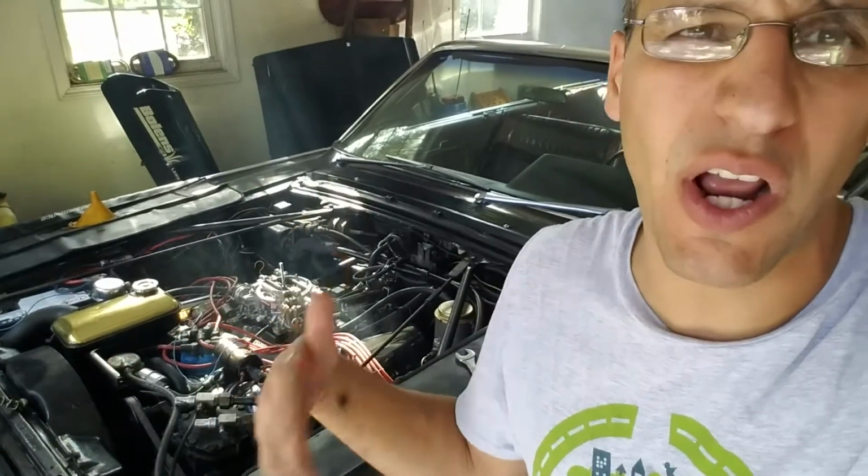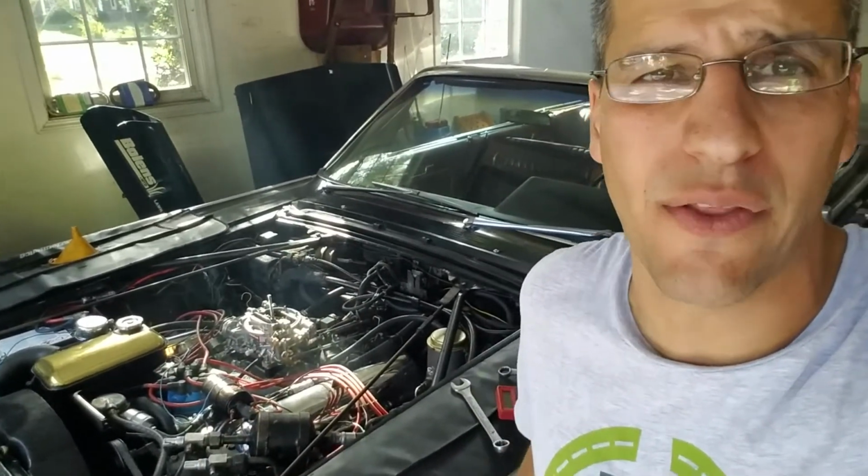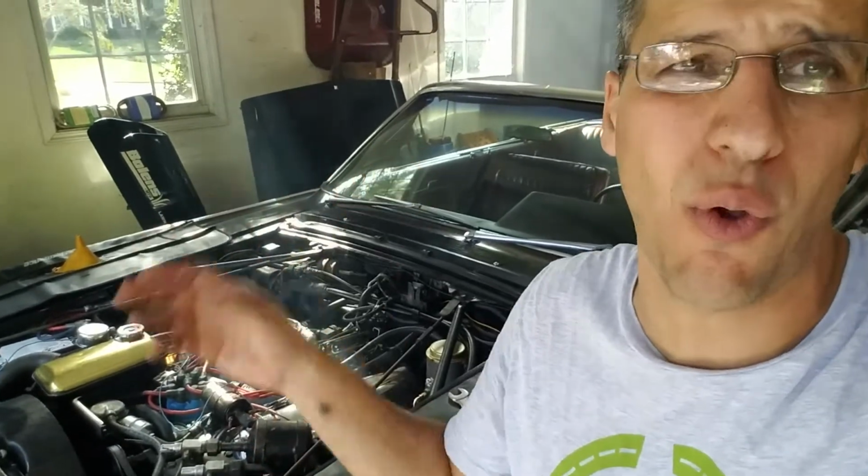Right now it's just burning off all the oil and other junk that's all over the exhaust manifolds and any of the stuff that's on the engine block that I touched. It's just burning all of it off, so it's really smoky right now.